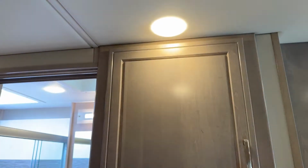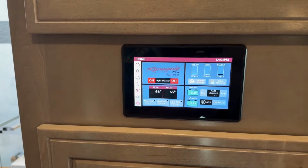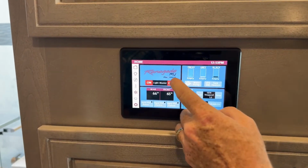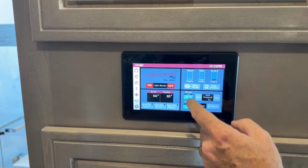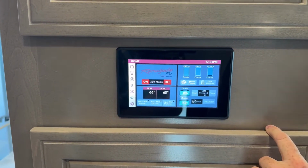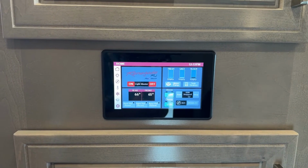first of all, we're going to have adjustable shelving up here and more here. All these are adjustable too. Here is the Firefly. So the main screen is going to have your master on and off switch, your tank levels, your battery levels, house and chassis. You're going to have your AquaHot. Can't see what that says. I'm going to put my glasses on.